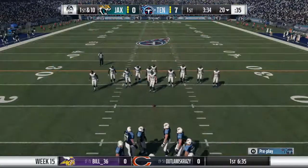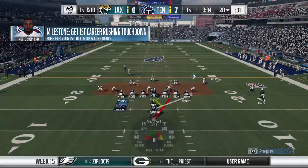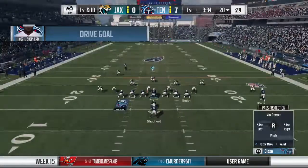And here comes Tennessee as they get set to take the field. And certainly they'll be hoping to hit pay dirt like they did on the last drive. Got the football back, so a chance to go up 2 scores.